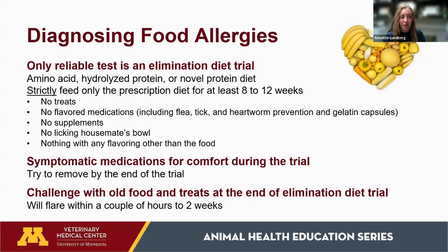It is a really hard 8 to 12 weeks. I've had to do it myself. And I want to make sure that when we do it, it's very, very strict so that we can look back and say that it either worked or it didn't. Not, oh no, they kept accidentally eating their housemate's food. Could that have been enough to trigger their allergy?